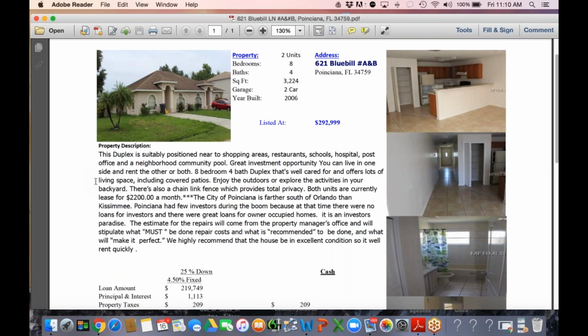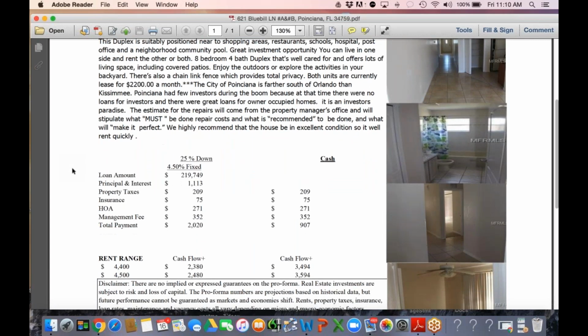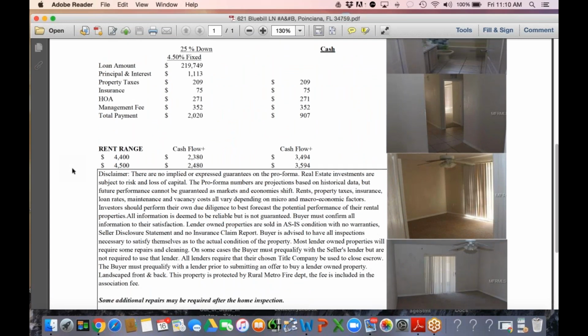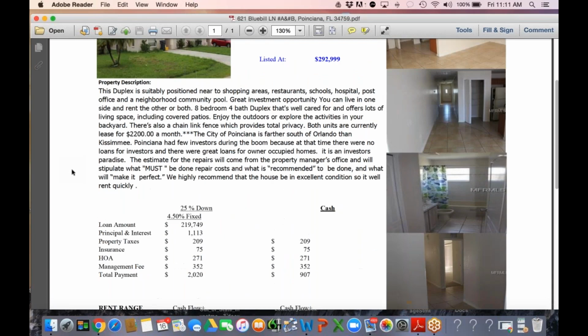So, all right, let me see what else I had to say. You can tell the interiors are very, very nice looking. It's already pre-leased, like I said, on both sides, at a total rent of 2,200 each side, so that makes it 4,400.